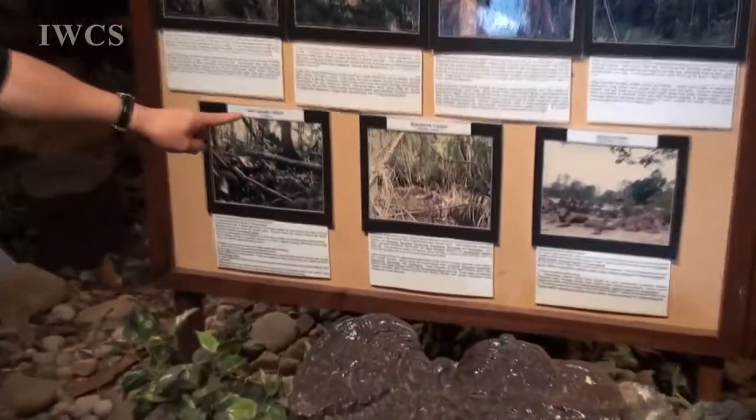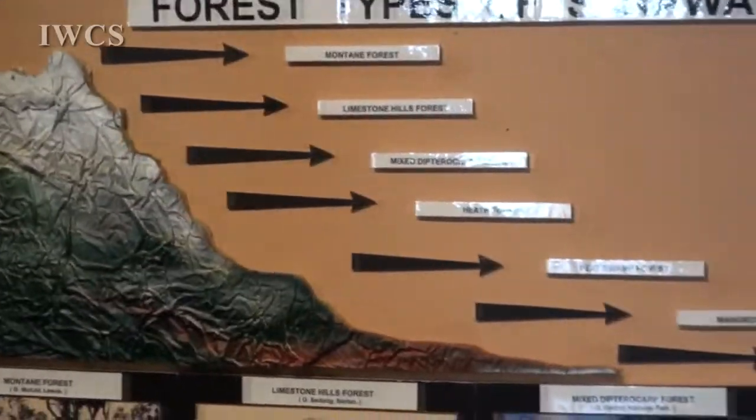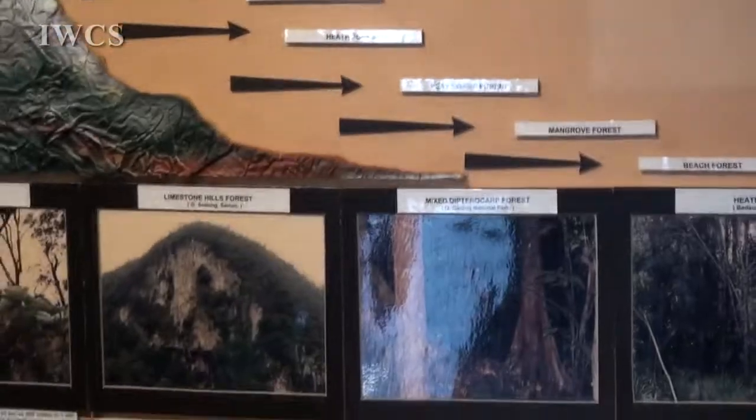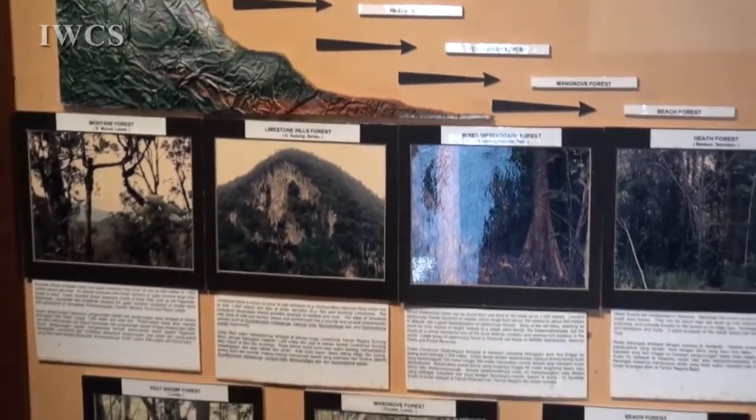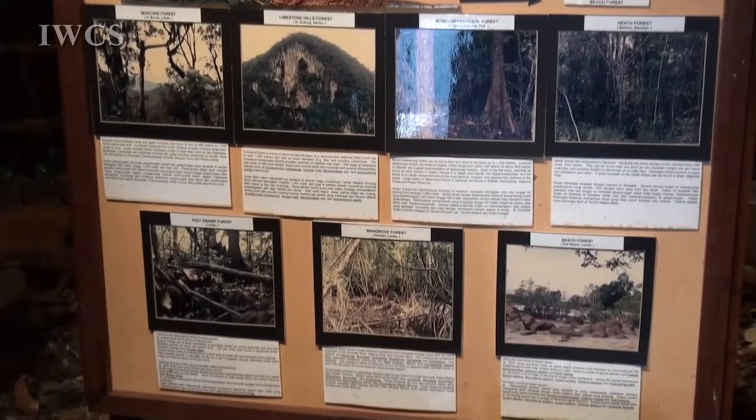This is the mangrove forest. Mangrove forests are usually wet and muddy. You can see the difference between the peat and mangrove forest. Peat forests usually have thick dried leaves.